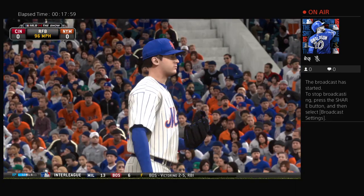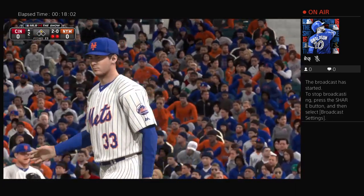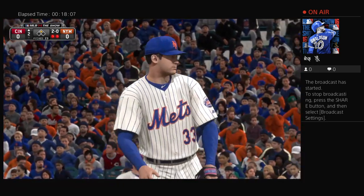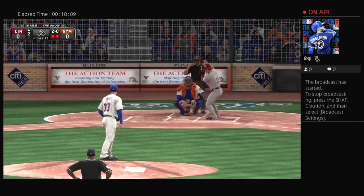And he won't bite at that one either. It's 2-0. And with his stuff, guys will chase the slider. They'll chase the curveball, but they're not going to chase that fastball. He's got to put that thing a little closer to the zone.